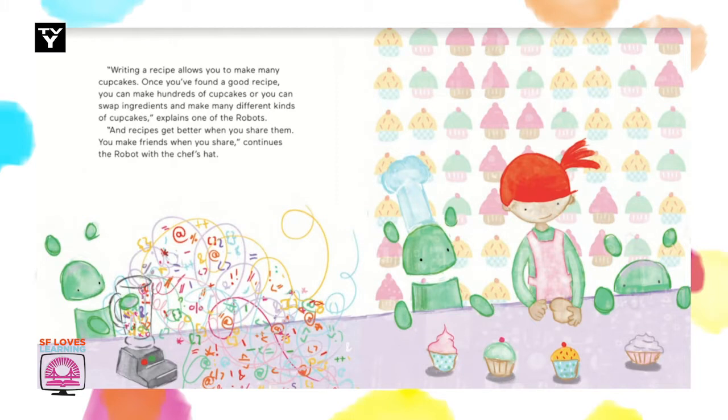Writing a recipe allows you to make many cupcakes. Once you've found a good recipe, you can make hundreds of cupcakes, or you can swap ingredients and make many different kinds of cupcakes, explains one of the robots. And recipes get better when you share them. You make friends when you share, continues the robot with the chef's hat.